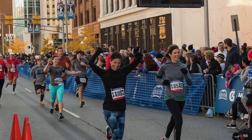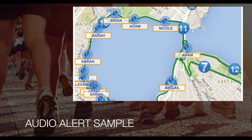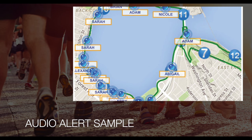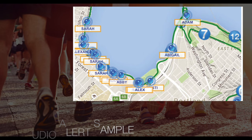You are at mile 8. Total time 1 hour, 10 minutes, and 25 seconds. Split pace 9 minutes 40 seconds. Average pace 8 minutes 48 seconds. Estimated finish time 1 hour, 54 minutes, and 25 seconds.